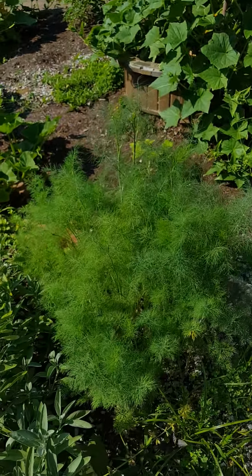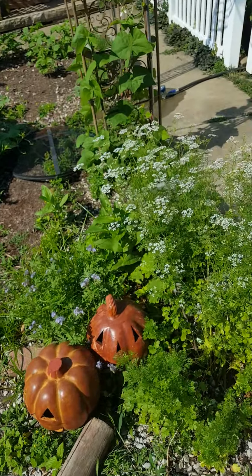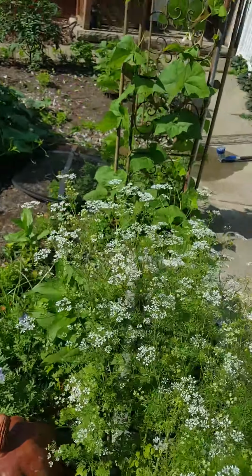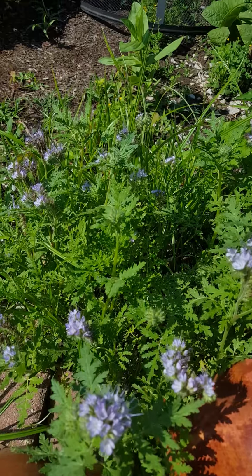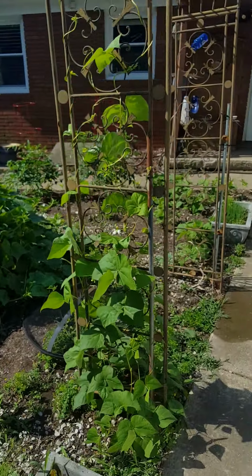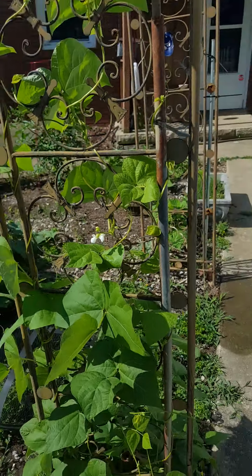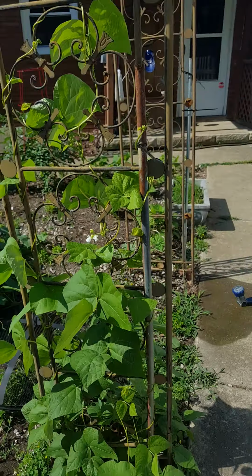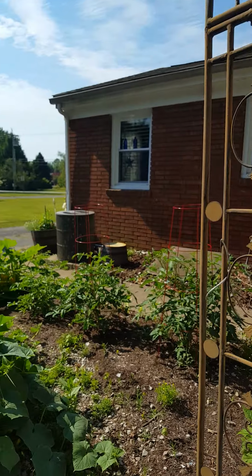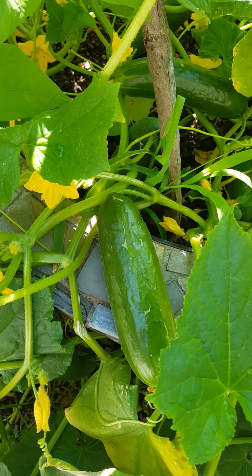Here is the dill. I think it might be flowering soon. Cilantro in bloom. Here is that lacy phacelia. Green bean is blooming. These are the pole variety, obviously. Looking pretty good. I need to get in here and pick some cucumbers. I don't know if you guys can see that. There we go.